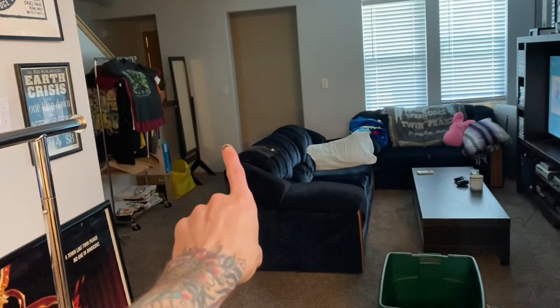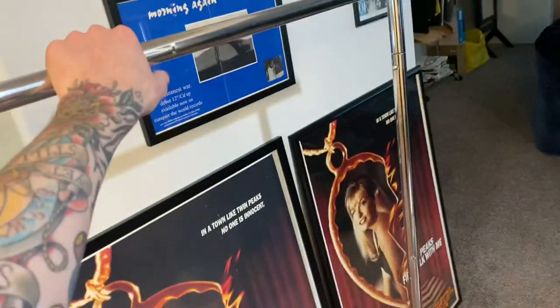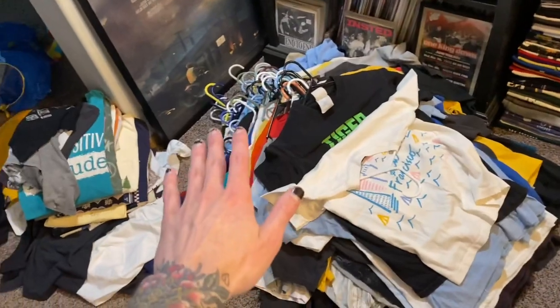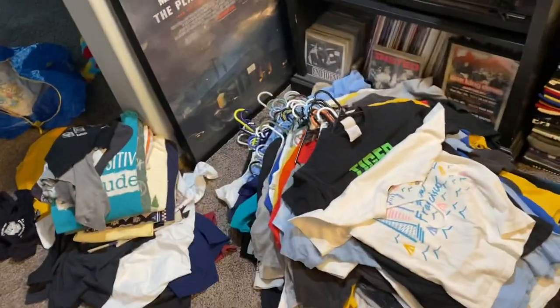But I think I'm gonna go through all the other unlisted stuff out in my garage and pick through it, and then I will probably put my favorite unlisted stuff on the rack, and then we will get into the Depop stuff. So I'm just gonna keep organizing, and I'll put my phone on the tripod and you guys will see.